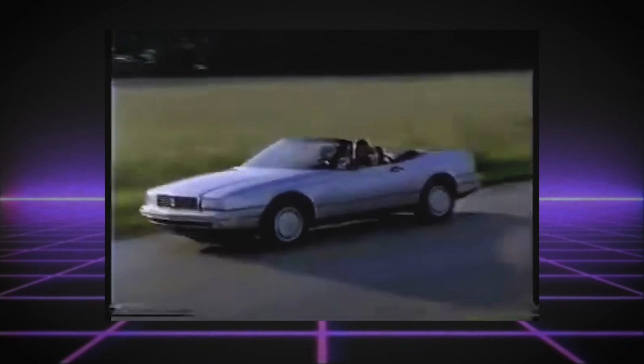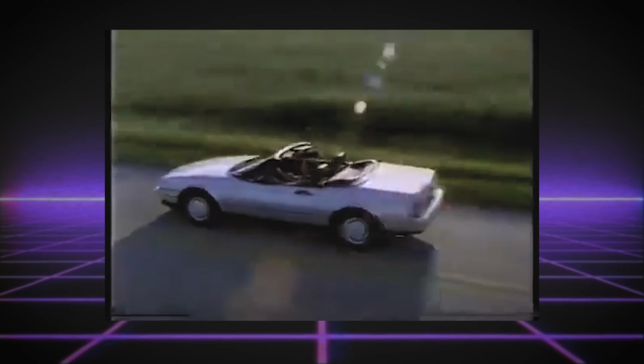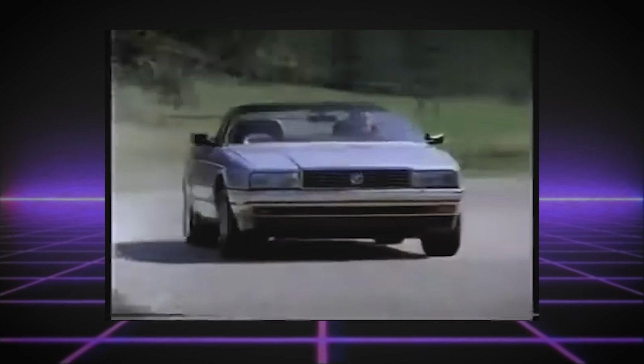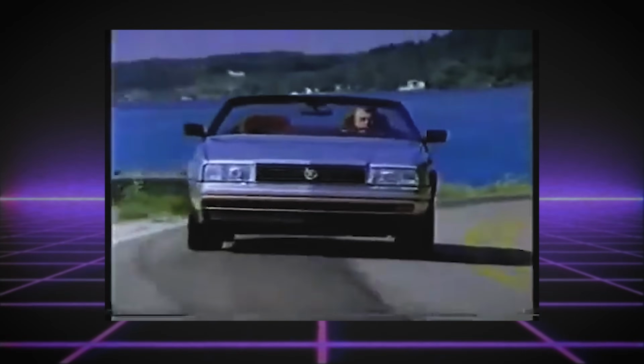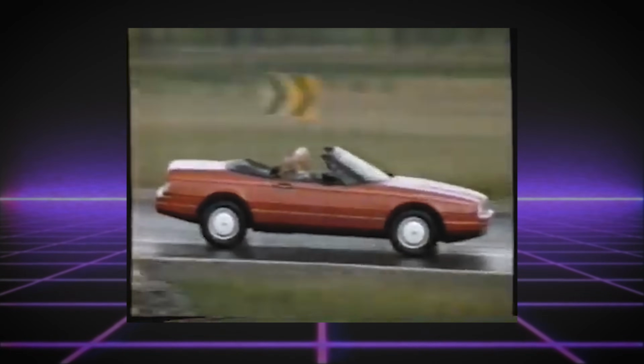GM forecasted sales of about 6,000 to 8,000 per year, but the shockingly high price of $54,700, which is $149K in today's dollars, kept many potential buyers away. The Allanté ran from '87 to '93 with just over 21,000 built during its 7-year production run. Today, the Allanté is often forgotten, but I think it should be remembered because it was at a time when GM took a chance with an audacious production process. Let's see if we can find one.